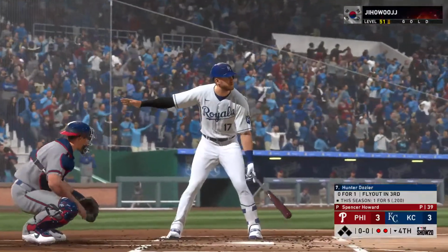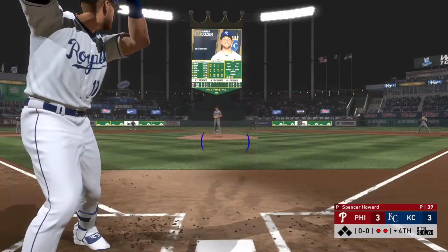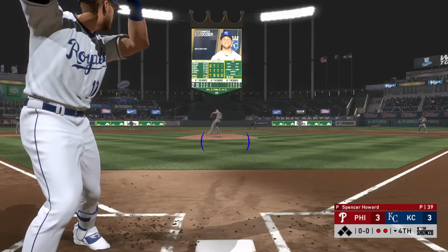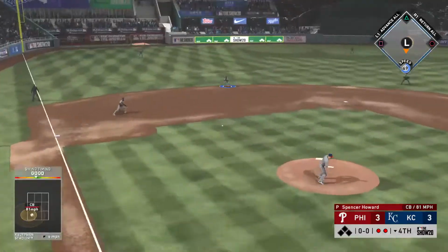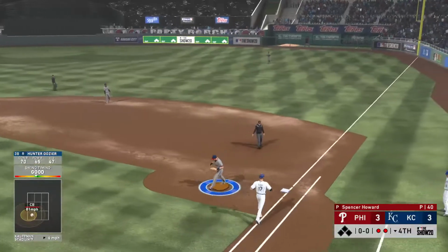Hunter Dozier digging in now. Flied out in his first at-bat, so make him 0 for 1 so far. Here it comes. Line drive snagged on a short hop. Throw in time, and the side is retired.